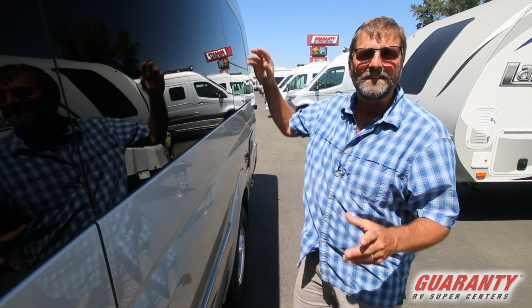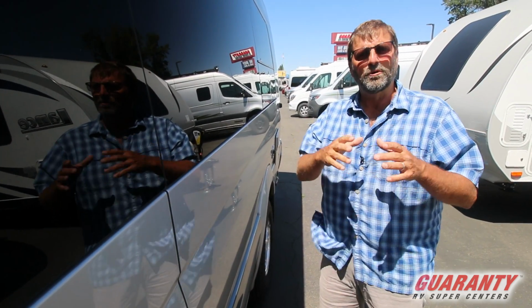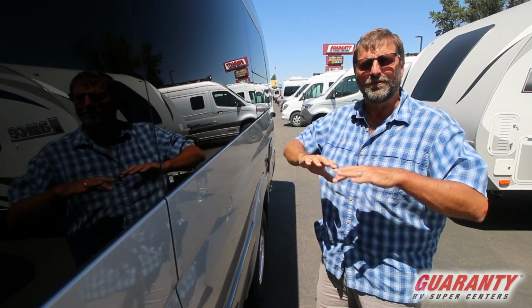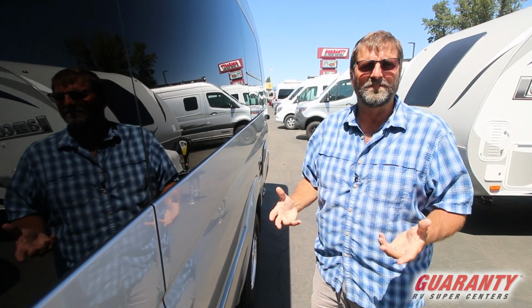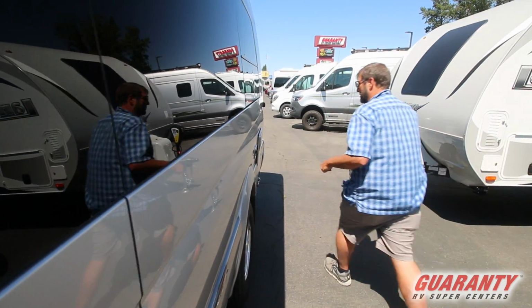Another thing that's really nice is this is an all steel body. It's very rigid. It's not like a motorhome where you build a box on a chassis. This is the whole original chassis. All steel, no leaks, no squeaks, no rattles, nothing to separate or delaminate. It's a complete Mercedes-Benz on the outside and a complete Airstream on the inside. Let's take a look around the back here.